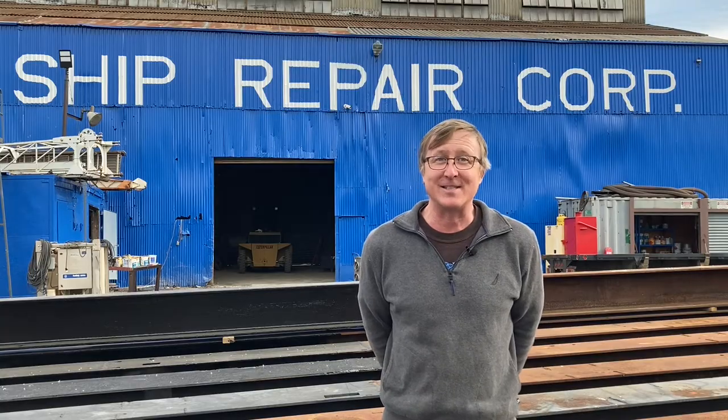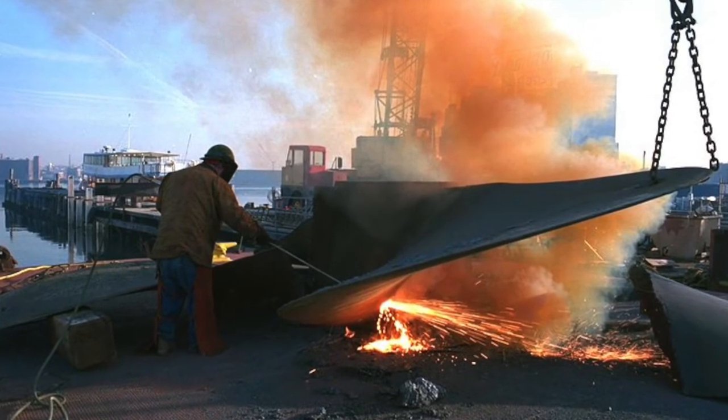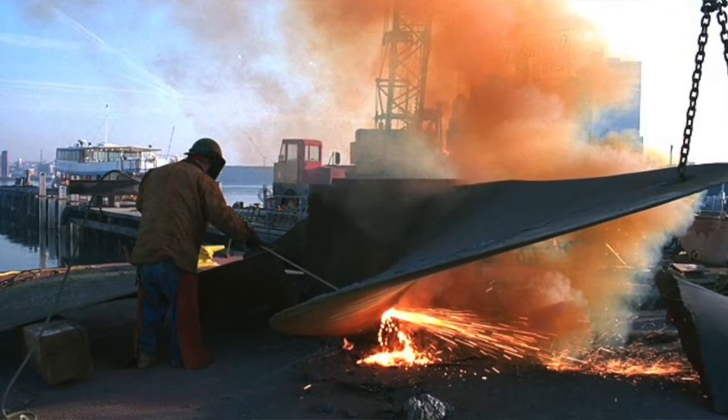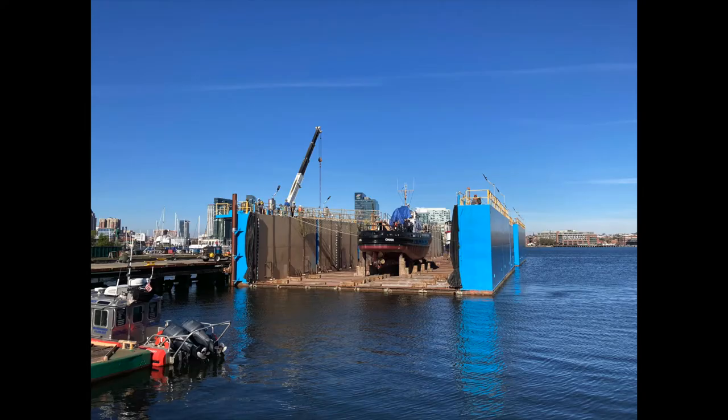Talk about tenacious. I guess maybe if most of your day is spent with a welding torch in your hand in cold, rainy winter weather, repairing the holes in the bottoms of the ships, maybe tenacity is just part of your DNA. But General Ship has been repairing ships here in the harbor ever since. And in fact, they are the official ship repair for the Port of Baltimore for their barges and their tugs. And I think that's a good place to start.